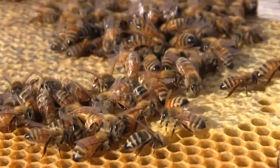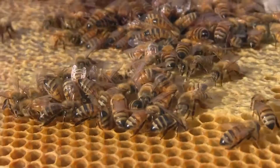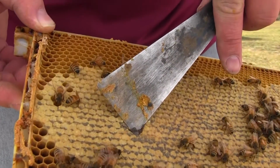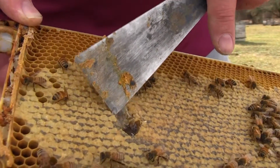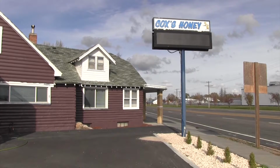In 1880, one man in Orderville, Utah, decided to turn his hobby into a business to provide for his family and community. That hobby? Beekeeping and honey making. At the time, farmers kept their own bees. So honey was a product that the people wanted, but the only way they could get it is if they had bees of their own. The business today is known as Cox's Honey Farms.